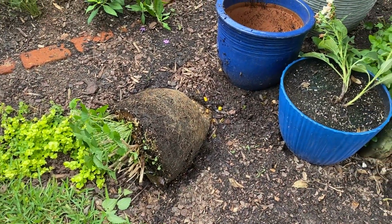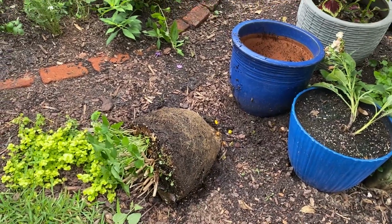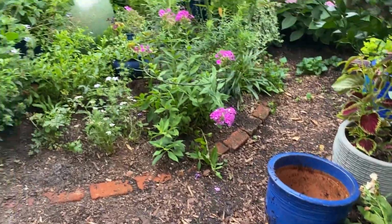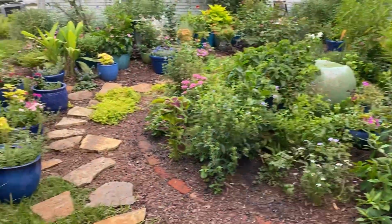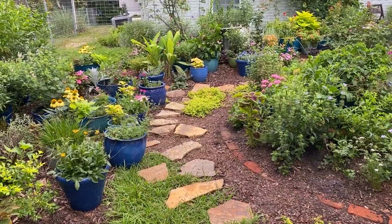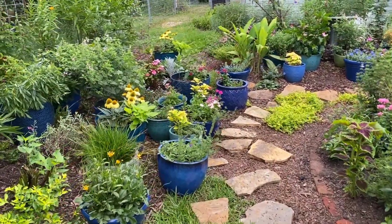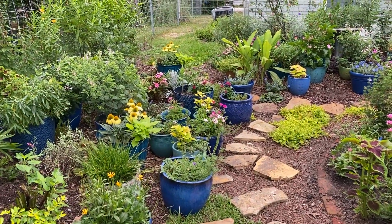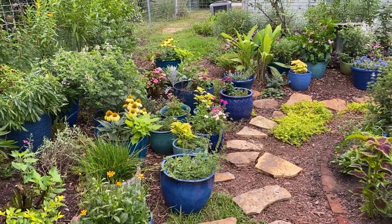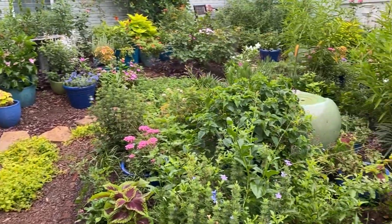I had to pull this out of the pot because the drainage hole was clogged and it was turning into a swamp. So that is a hydrangea that I'm going to replant somewhere. But yeah, I'm really, really enjoying this transformation. I've opened it up more, and once everything grows up a little bit more in the pots, you won't even really be able to see them. They'll grow in so thickly together.